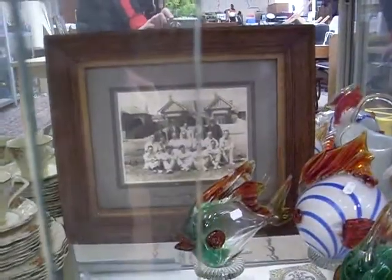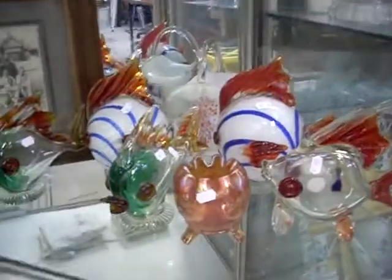Some tin signs. What else we got? Flatware and cutlery. Nice ANZ Bank Perspex sign over the back. Little wall mask's a bit interesting. 1930s China. Photograph of a cricket team's pretty cool. Heaps of glass. Some nice Dalton cabinet plate. Some more tools. Charles Wilton pottery.